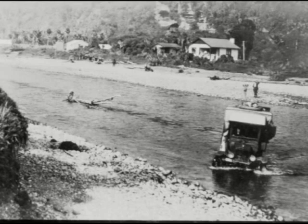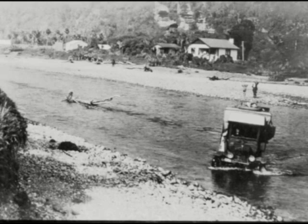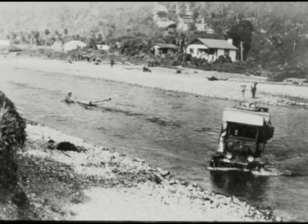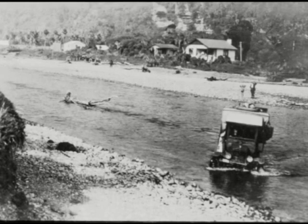And this one seems, even today, fairly far down the river to be fording, but you've got to remember that the mouth has moved inland quite a bit over the years, so there was probably still quite a bit more beach out of the photo to the right in those days. The big pool before you get to the mouth would have been close to the present sea now. So anyway, obviously that was the good fording place at that time, and there it is, probably an old Model T or something like that, crossing the river.